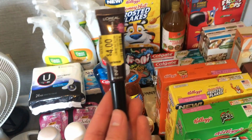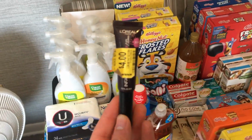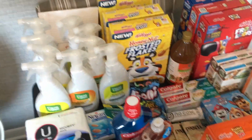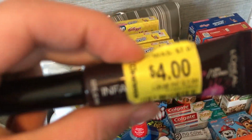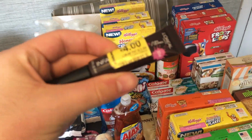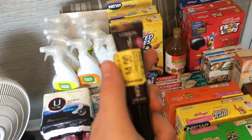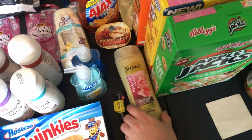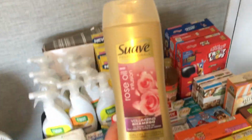Now, Amy Stotts told me about this deal on the L'Oreal little lippy things. At her store, they were $1, but here they're still $4 on a clearance price. I had a $2 printable from their website, and Ibotta had $2 back. So just free. I'll take it for free. I won't use it. I don't know anyone who will, but we'll donate it, but for free. And it worked in the bonus. Why not?